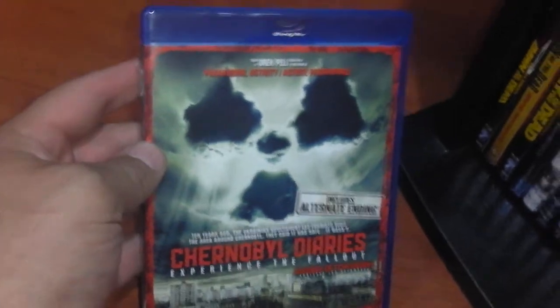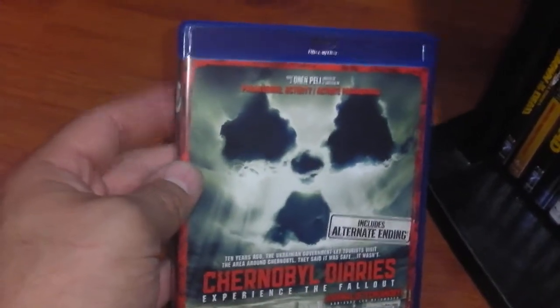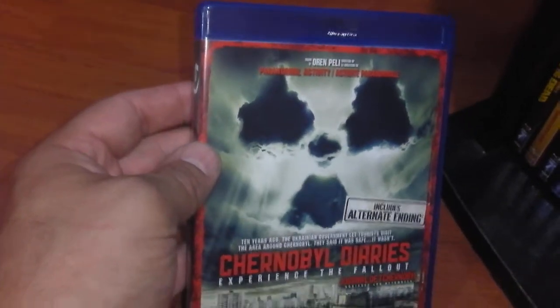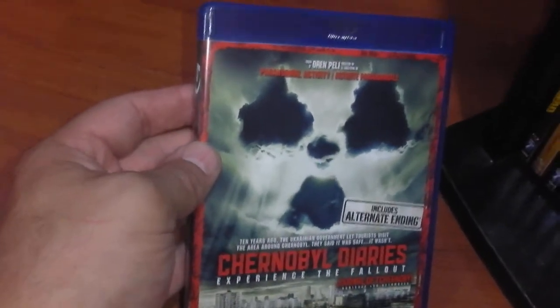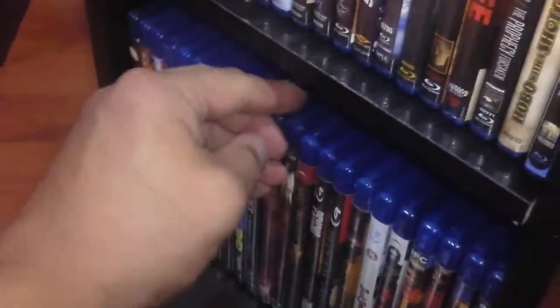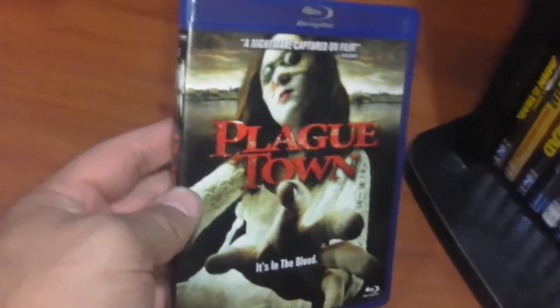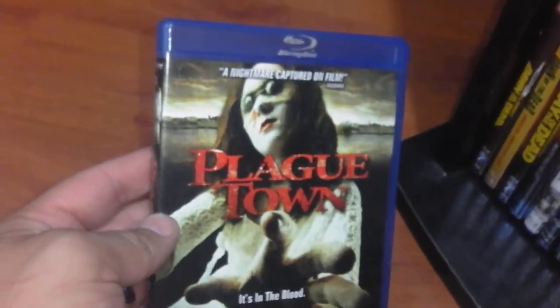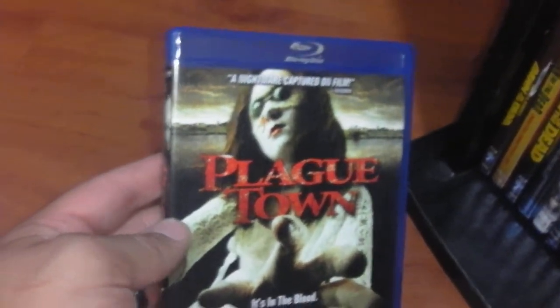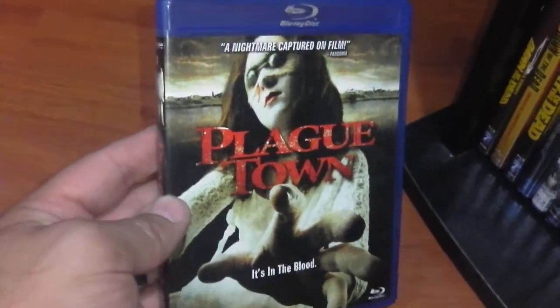Chernobyl Diaries. Now, here's another film that gets a lot of mixed opinions, and I personally really enjoy this film. I think it's actually pretty well done, for, I guess, a found footage type film. Pretty cool. I think it's a neat premise taking place in Chernobyl. Plague Town, this movie, not very good at all. I actually can't even really remember it very much, but I know it has something to do with a plague. But I remember just not liking this film at all. It's not good if I actually can't remember.